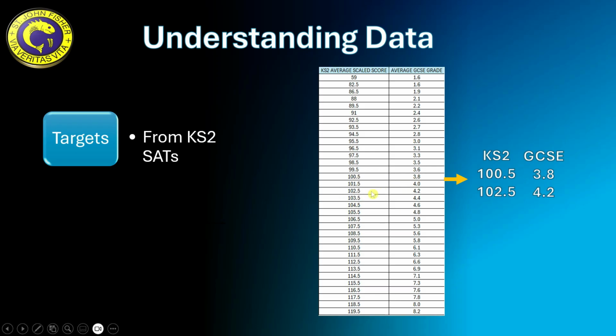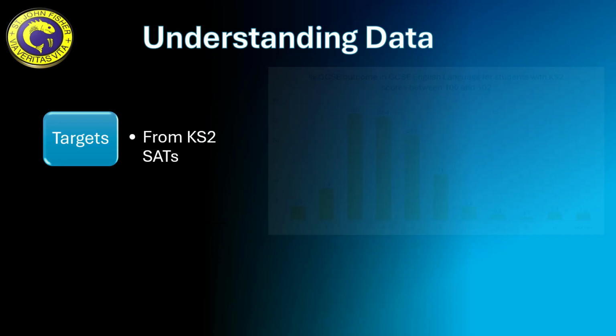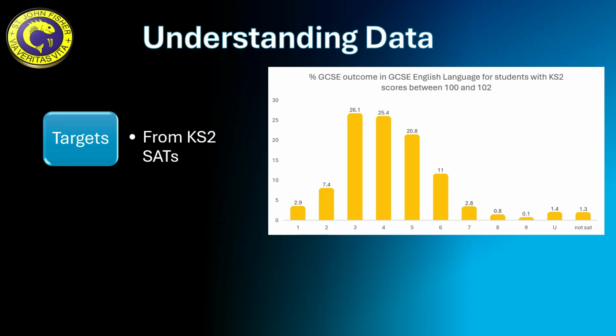Similarly, students that managed to get 102.5, their average GCSE score was 4.2. It's really important to understand that that's just an average. And obviously, performance at Key Stage 2 SATs does not necessarily mean that a student's going to get a particular grade at GCSE. Lots of factors take place within the 5 years between Year 6 SATs and Year 11 GCSEs.